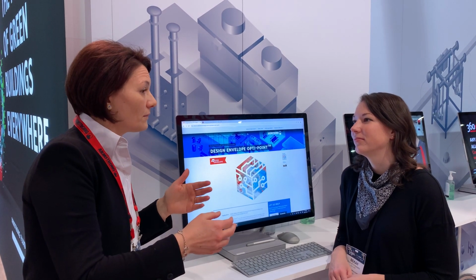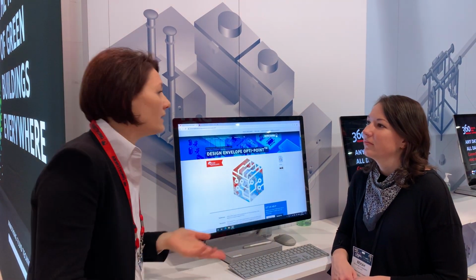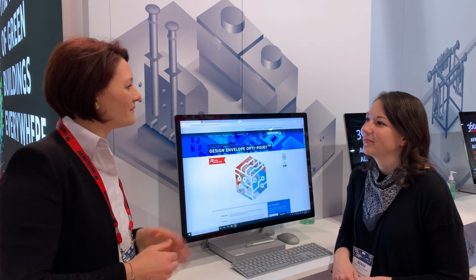So the user can see right away what the performance is, and really be in cruise control. Yeah, it's really a peace of mind being in cruise control and you learn perfectly. We do it with a plane, so why not with a chiller plant? Exactly. Yeah.